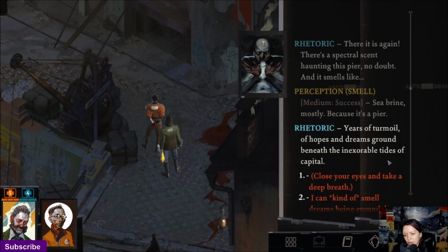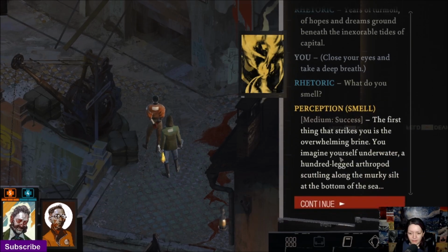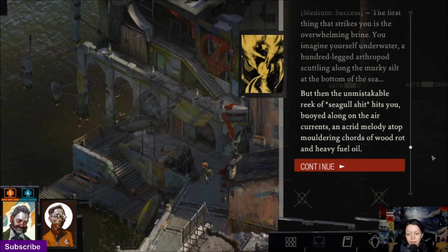Years of turmoil, of hopes and dreams, ground beneath the inexorable tides of capital. Inexorable? I thought it was inexorable. Tomato, tomato. Close your eyes and take a deep breath. I can kind of smell dreams being ground down by capital. Kind of. Okay. Close your eyes and take a deep breath. What do you smell? I don't know. You tell me. The first thing that strikes you is the overwhelming brine. You imagine yourself underwater, a hundred-legged arthropod scuttling along the murky silt at the bottom of the sea. But then the unmistakable reek of seagull shit hits you, buoyed along on the air currents. An acrid melody atop mouldering cords of wood rot and heavy fuel oil.